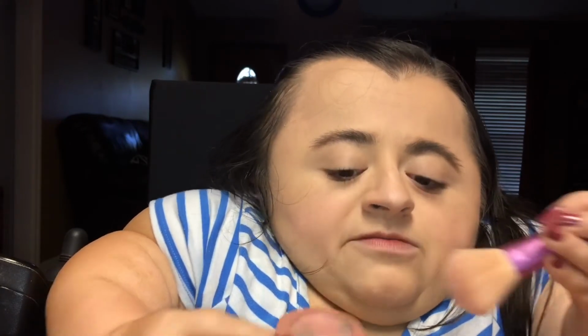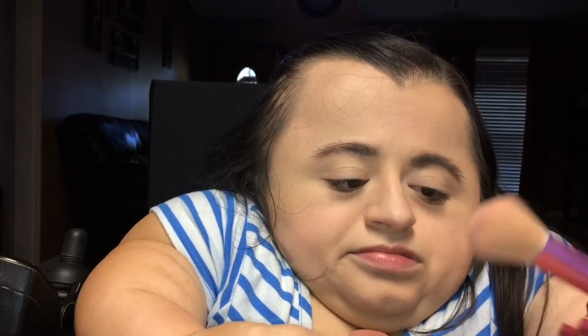So I'm just going to use this pink blush brush from Amazon. I'm just going to get a tiny little bit on my brush and just pop this right onto the apple of my cheek.